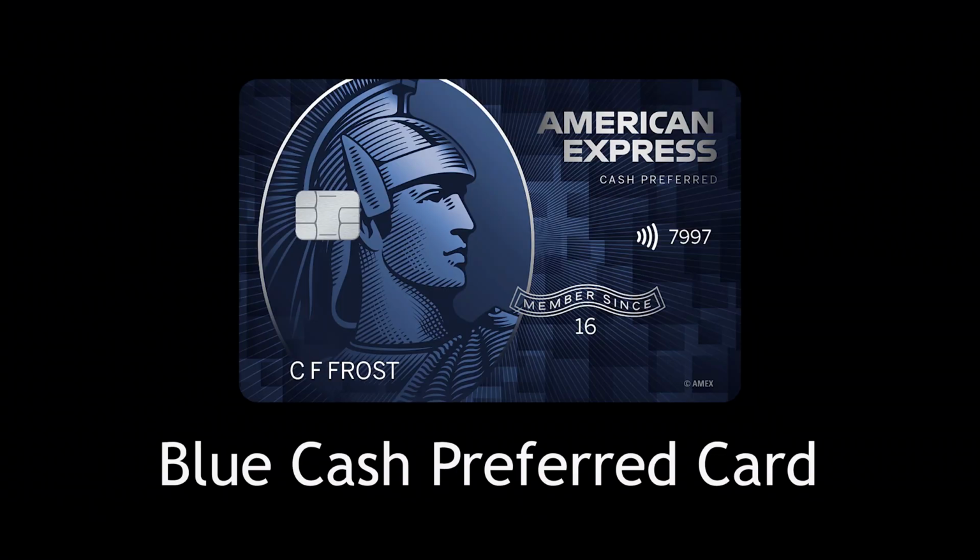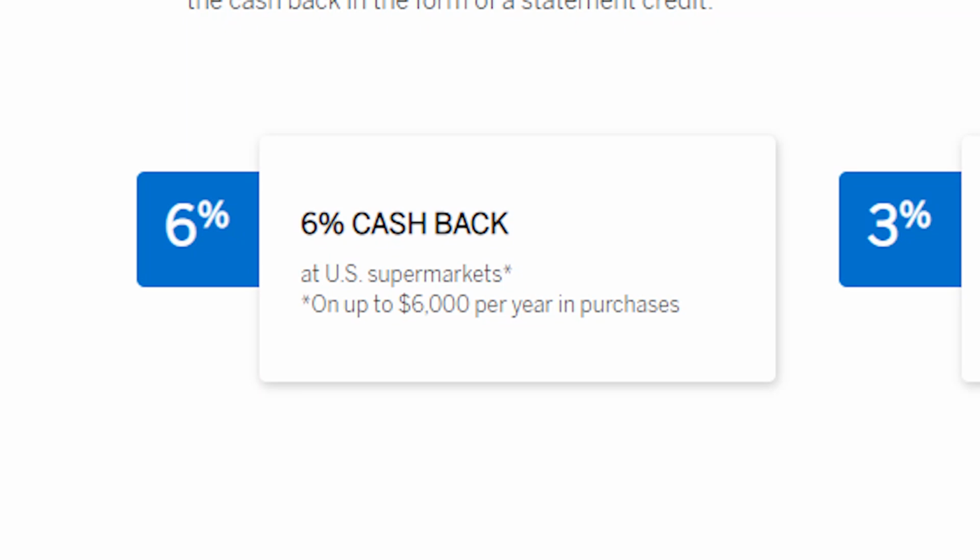The next card that I have on here is the Blue Cash Preferred card by American Express. This is basically like the big brother or big sister to the Blue Cash Everyday card, which will give you 3%, but the Blue Cash Preferred card will give you 6%. So it's basically doubling that amount. The only thing is that this card has a $95 annual fee.